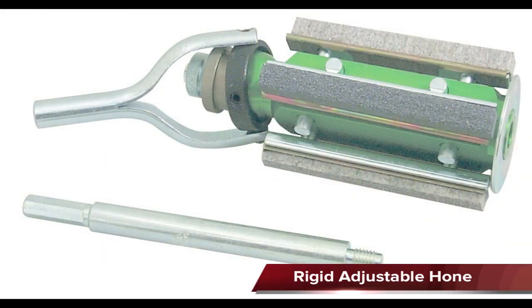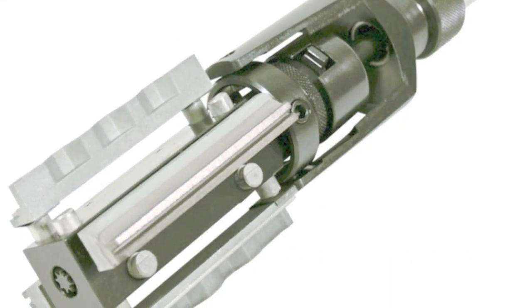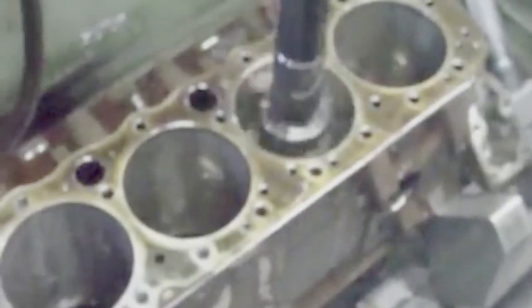The rigid hone has an adjusting screw that is used to set the hone to a size, and it stays this size until readjusted. This type of hone can be used to correct taper and out of roundness in a cylinder, as long as the taper and out of roundness is not too far out of specifications.